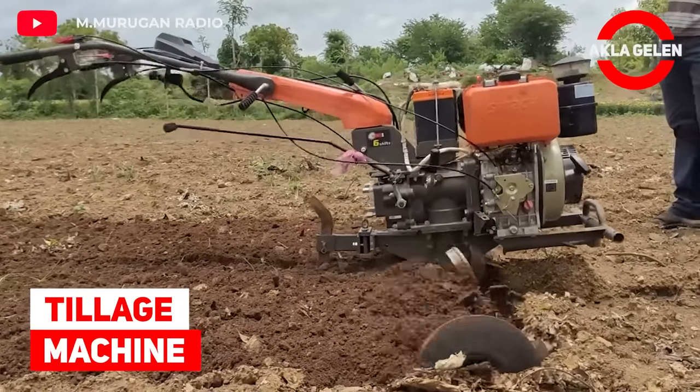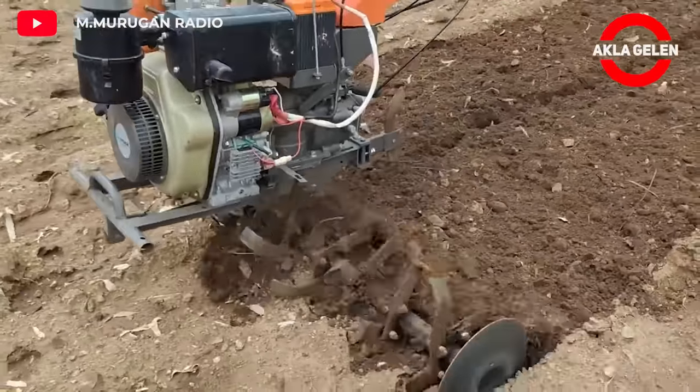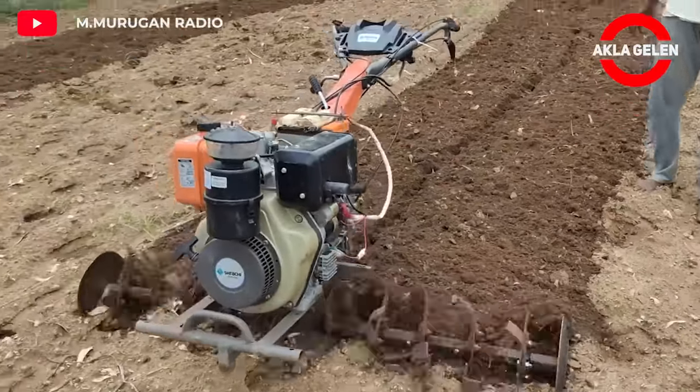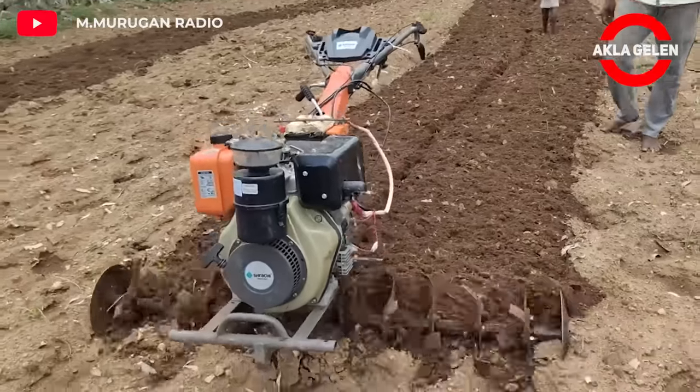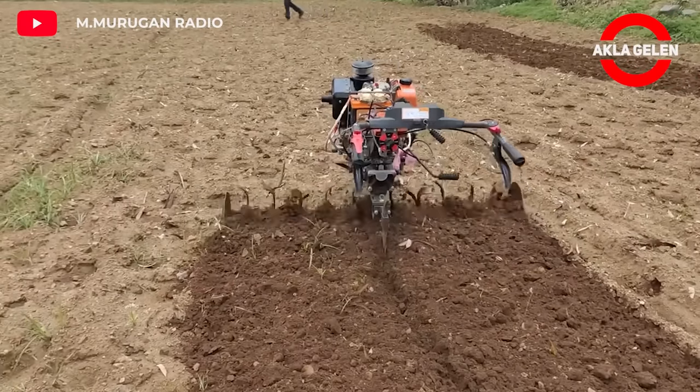Tillage machine. This machine with 6 horsepower diesel engine is multifunctional. Here it is used to prepare the soil for planting. As you can see, it can work on its own on the same route.